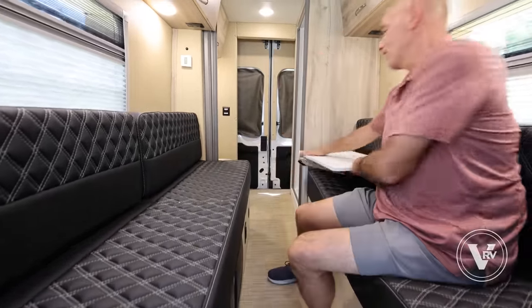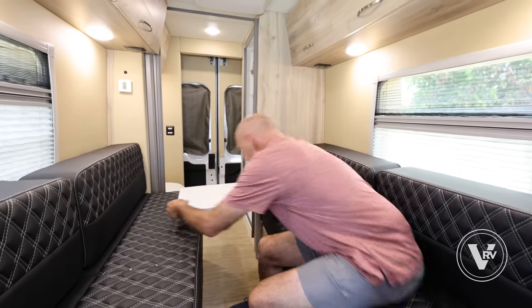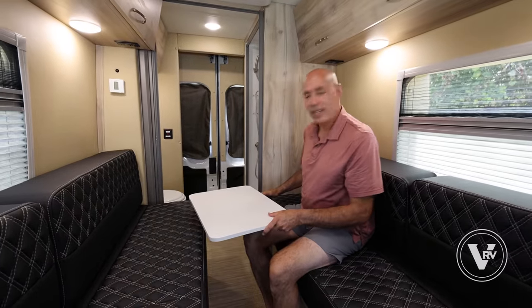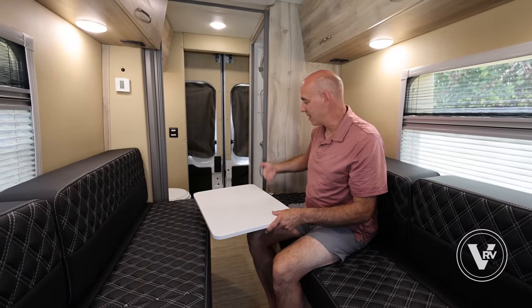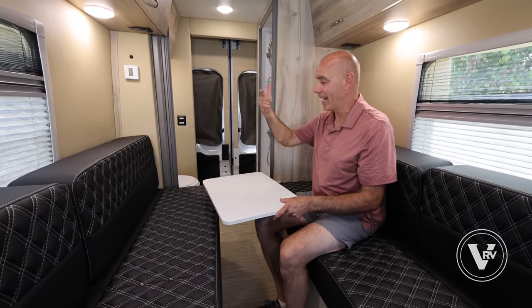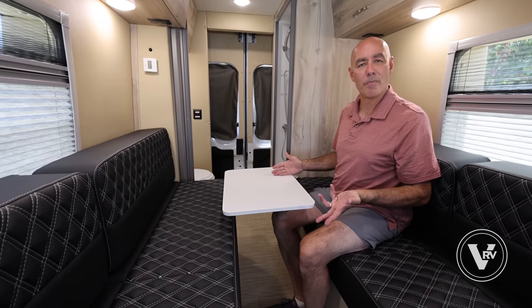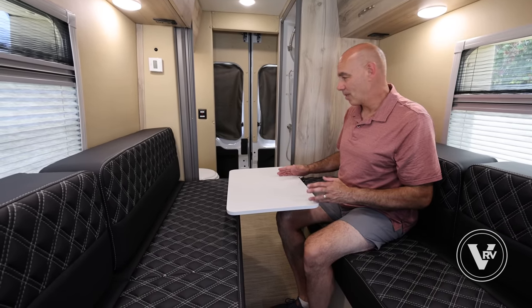I want to push it out of the way. I want to eat on it. Two people can sit here and eat. It's very flexible. When you're not using it, pop this out, stow it up in the cabinets or wherever. But I'd probably leave this set up most of the time going down the road.